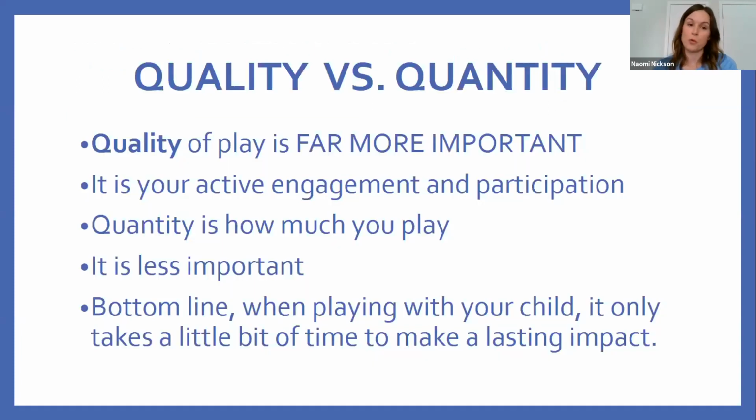So something I really want to focus on, given everything that we have been through over the past 3 months, everybody's schedules and routines being thrown off, is the emphasis on quality versus quantity of play. I really emphasize this with the families that I work with because I know that everybody is going through a lot right now. And I want you to know that the quality of play with your child is far more important than the quantity. Quality play is truly being attentive, actively engaging and participating with your child, putting the phone down, giving them that one-on-one attention. And that is always going to be more important than the amount of time that you play.